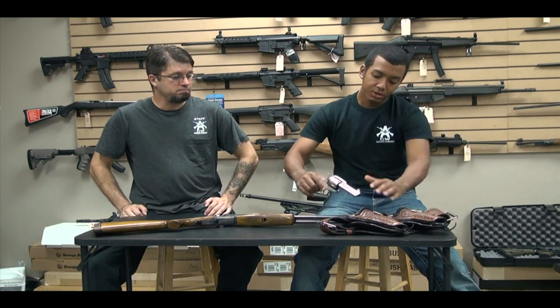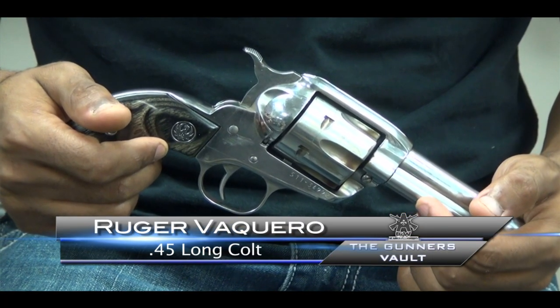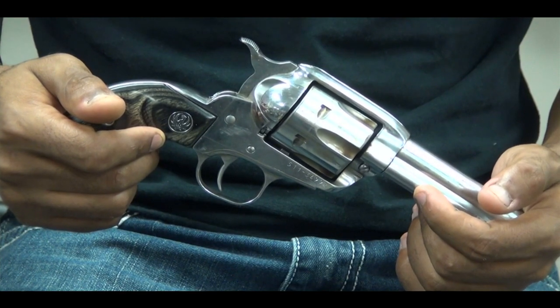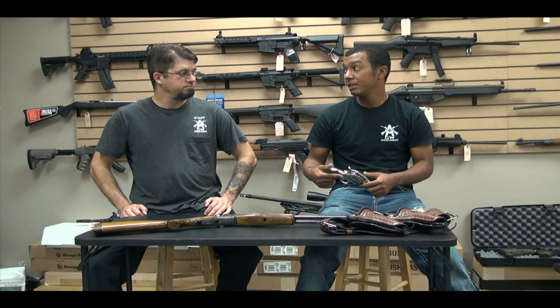Well, my pistols are Ruger Vaqueros. They're actually the bird's head grip because I have small hands and I can reach the hammer a lot better. They're a single action, so it means you have to cock it every single time. Yep. So when you're going up to speed, it's a little hard.